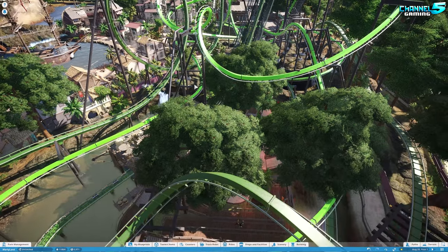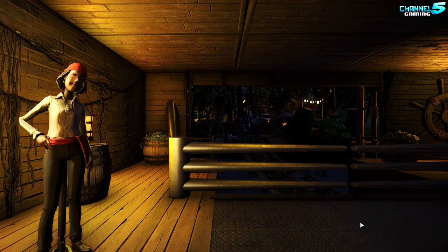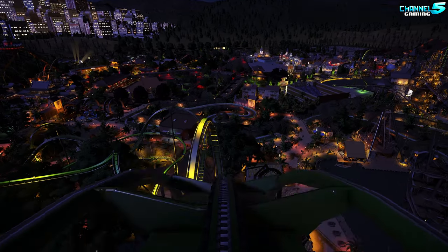Interesting. Nonetheless, I kind of want to see if there's any nighttime lighting on this. Definitely is. Let's check out the dive again. This one's about to drop, and we'll do it in track view. Let's go.